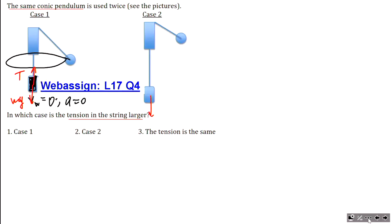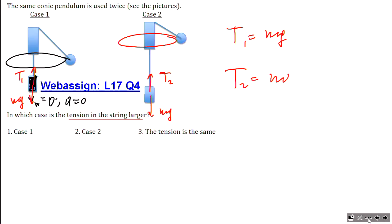In this situation, again, the ball is spinning, but the weight is hanging on the string. A different location, of course, but still not moving. So the tension number 1 has to be equal to the weight of this ball. But the tension number 2 also has to be equal to the weight of this ball. So what's the right answer? Is it 1? Wrong. Is it 2? Wrong. The tension is the same.